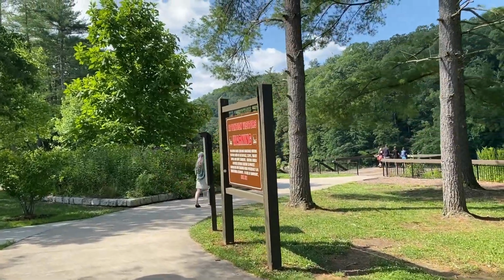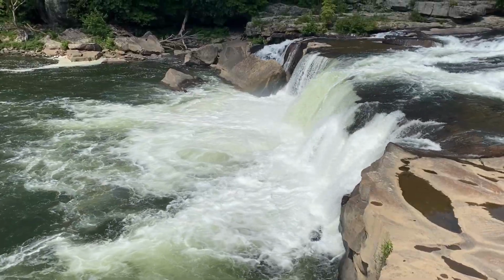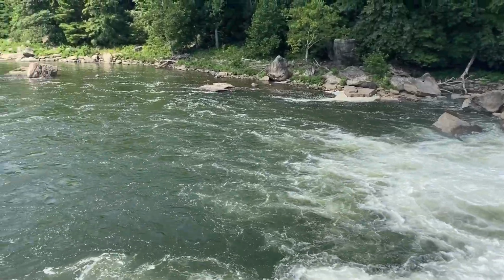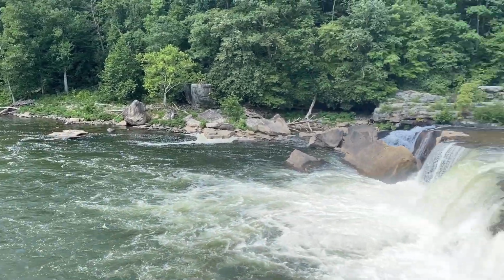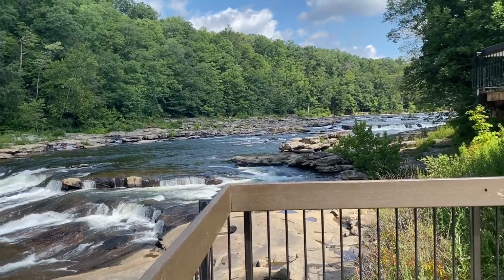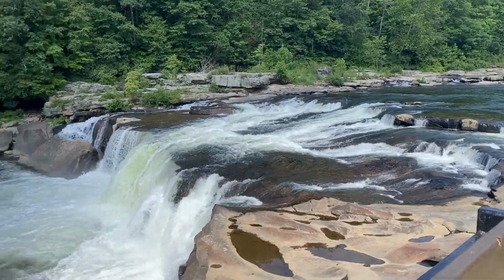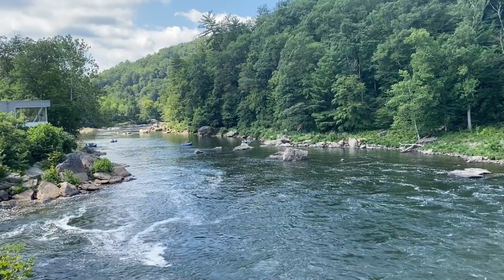Alrighty, so we have arrived at Ohiopyle. Alright, so it's pretty loud, so I'm not going to do a lot of talking here. But we are at Ohiopyle State Park. And again, we were here about 3-4 years ago. Beautiful, beautiful area. So we thought we'd come back, check it out, and do some hiking. Now look at that, isn't that gorgeous? We've even talked about renting some kayaks. I think it'd be a blast.